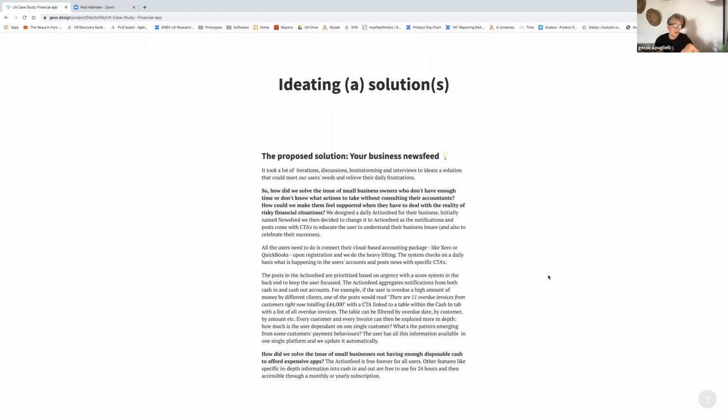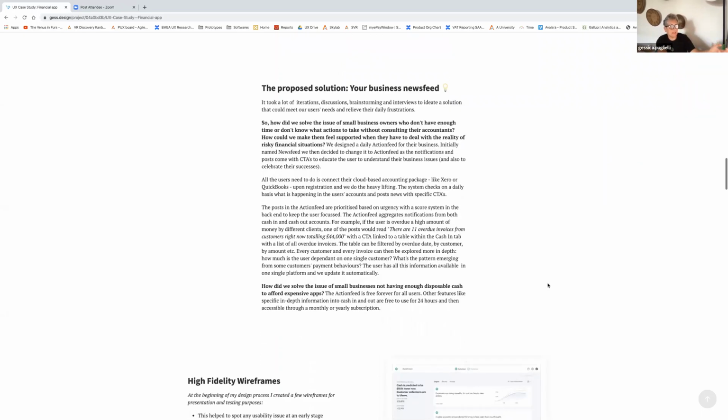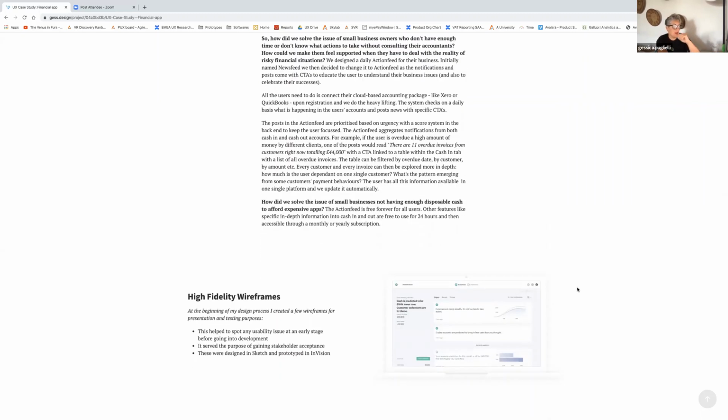Then we started ideating the solutions, and we came up with the idea of having a business newsfeed where you actually have a summary every day of the most pressing or important things that you have to focus on, with a language that would be accessible to any small to medium business without them having to be an accountant or someone specialized in accountancy. So we tried to make it as easy as possible.